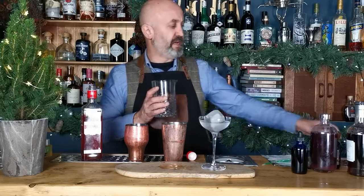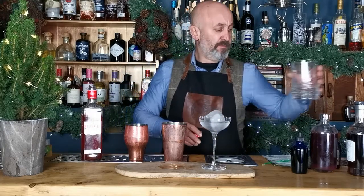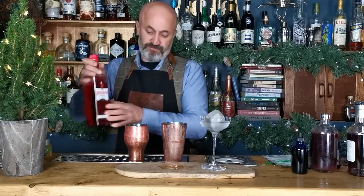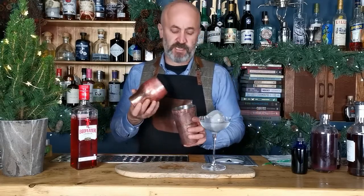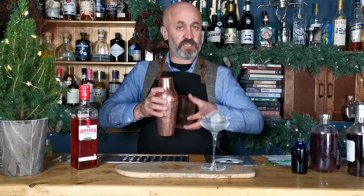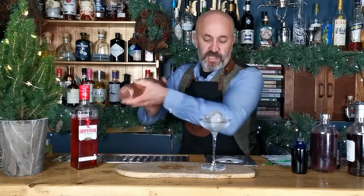The reason I'm doing that is, first of all, it adds a little bit more volume, which is what you would get if you'd added a whole egg white into it. But also it activates the foamer and makes it foam really nicely. So we're just going to dry shake this cocktail first. What I mean by dry shaking is we're shaking it without the ice. We're just going to create foam, a lovely meringue foam for this drink. I'm going to do that for about 15 seconds.